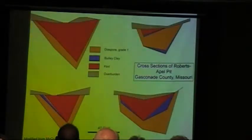Now, here we go. This is one from Gasconade County. Here you can see this one has the overburden on it, this brown area. And again, you can see the different grades, and so this is very variable.